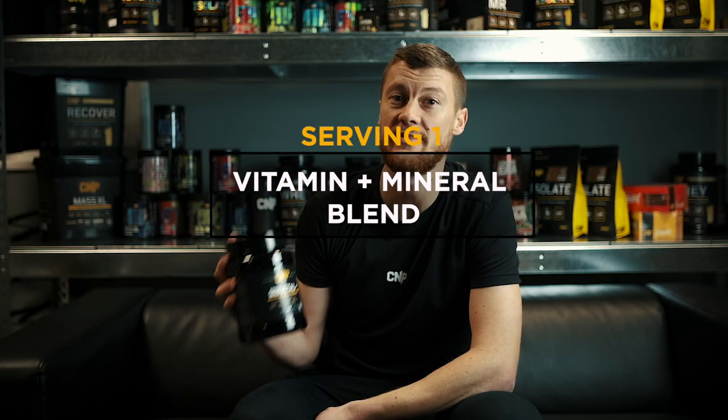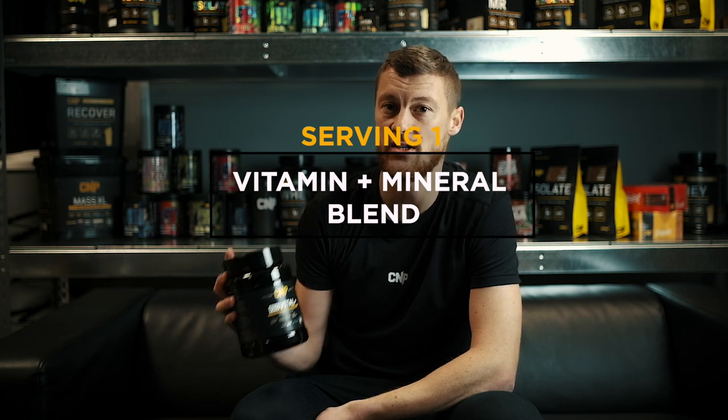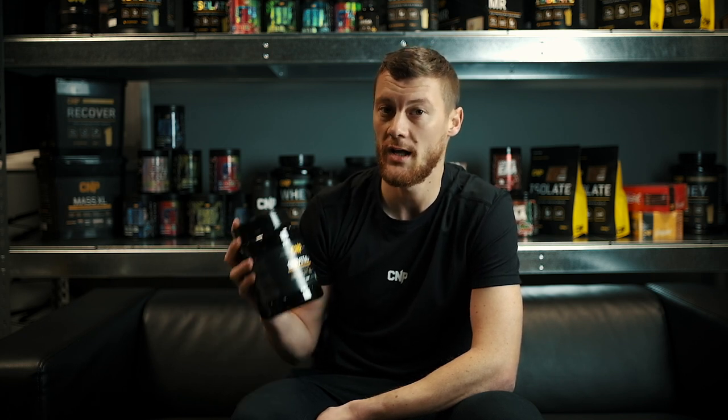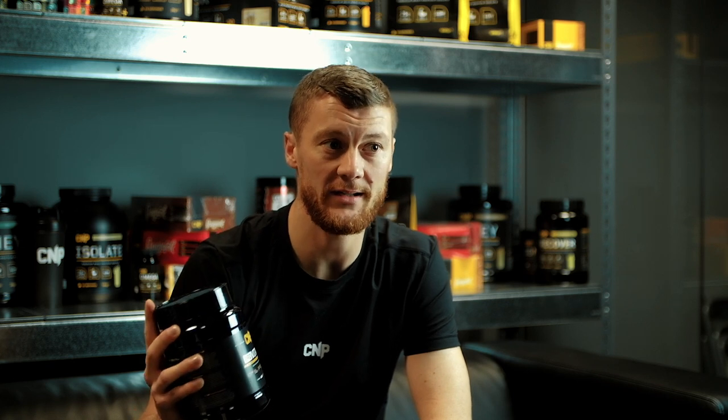First of these is the vitamin and mineral blend. So this is a really high percentage RDA dose of each of your vitamins and minerals with some extras, all designed to deliver immune support, energy support, and everything else that you would look for in a multivitamin. The reason the RDA percentages of this product are so high is basically down to the fact that the users of this type of product are really highly trained, highly demanding people that put a lot of strain on the body, so need more than the general population would.